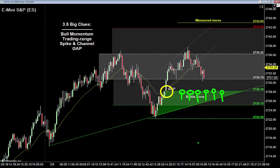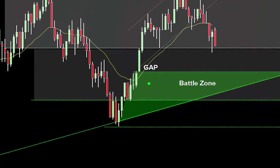But the bottom line is that gap. Look at it, right there, a little gap right there. Now, how do I qualify a gap? A gap is a difference between the closing price of one candle and the opening price of another candle.